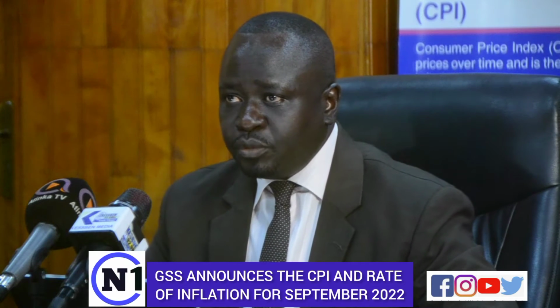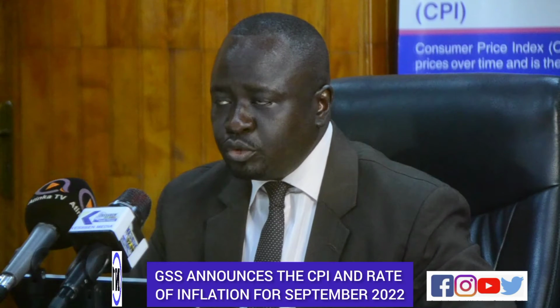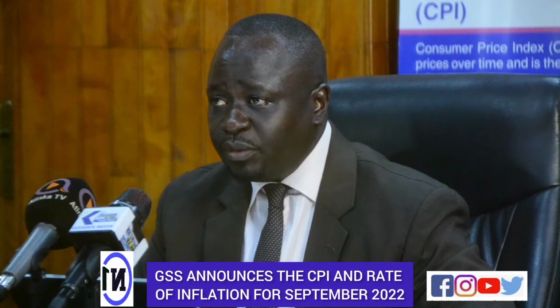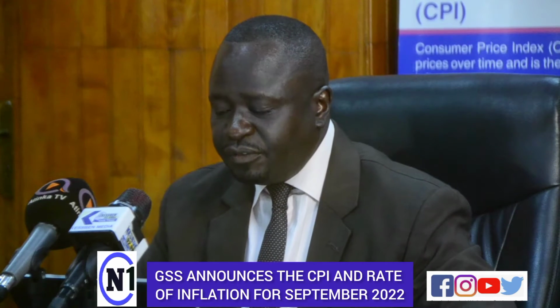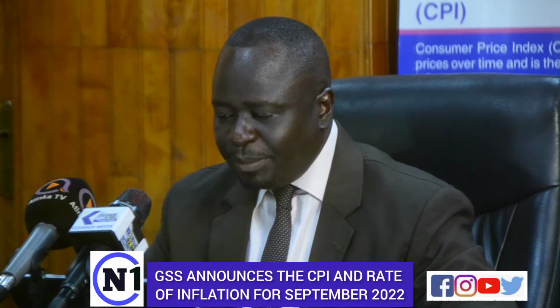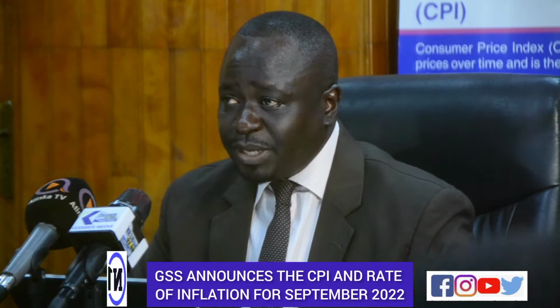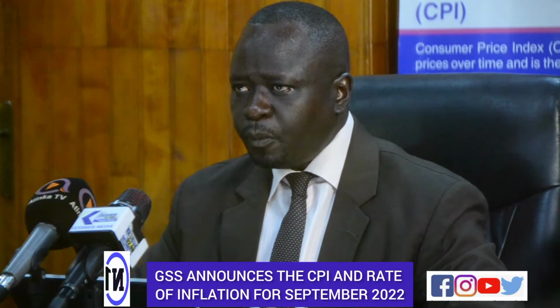Public and private secondary school fees and herrings, specifically smoked herrings, were the two items of the 10 items with the highest weight recording the highest rates of inflation, of 52.1% and 53.4%. On a month-on-month basis, we identify bread recording the highest month-on-month change in price of 23.2%.